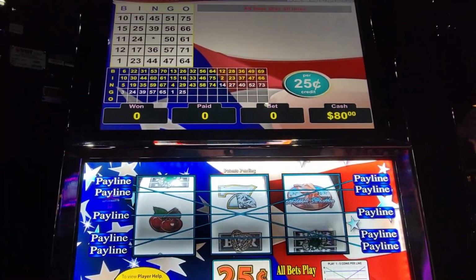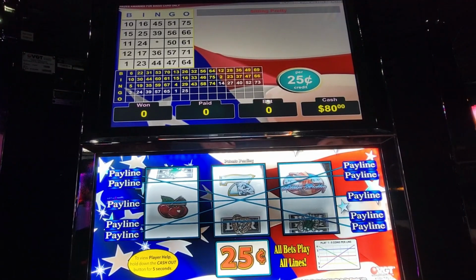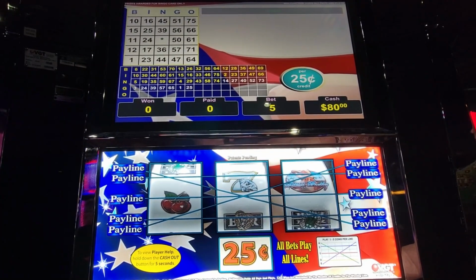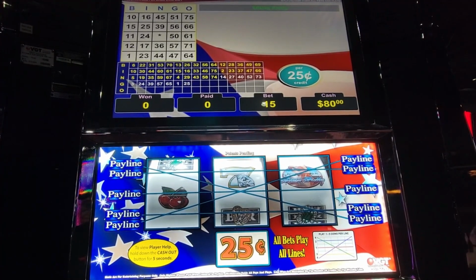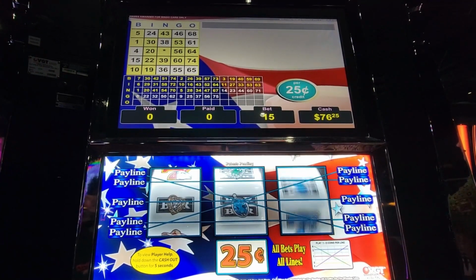Hi guys. We're sitting down to a VGT machine we have never played. It's called Sitting Pretty. It looks like, Jenny, you've loaded in 80 bucks. It's a 25 cent denomination, five line, right? So let's do 15. Let's see, 10 would be 250. That'd be $3.75, right? Okay, Jenny, see if you can get it red. Okay. Here we go, guys.